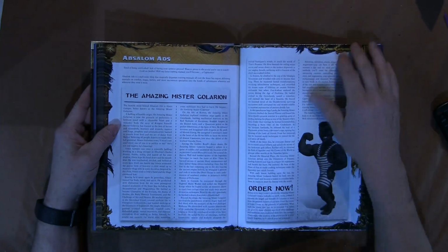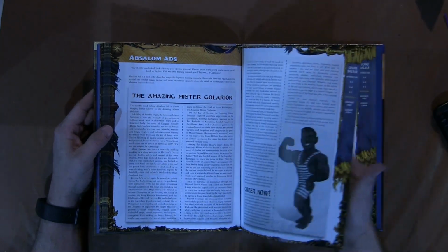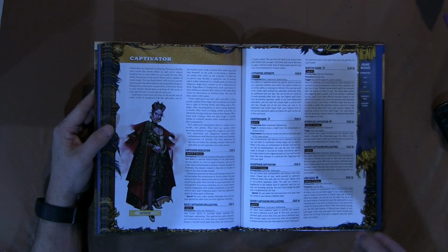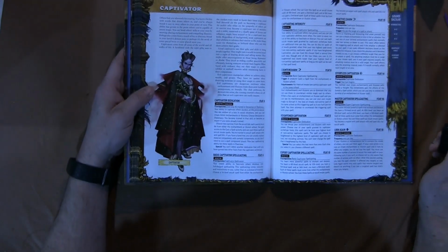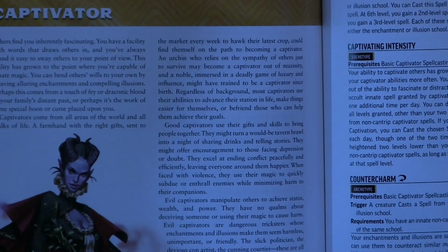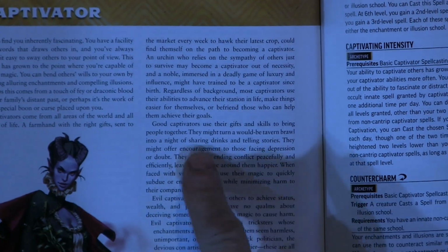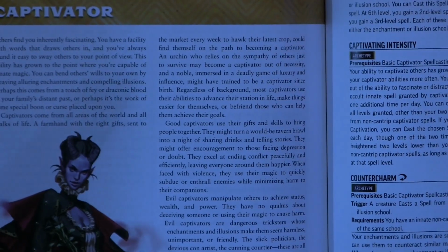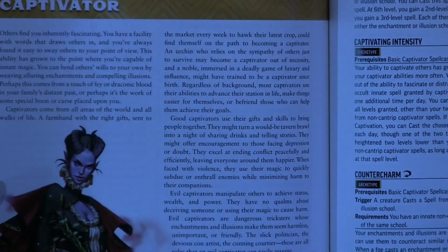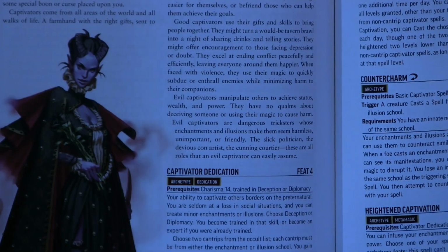new dedication feats. So the first 2 pages are all about the shop and a little insert on how to order your things. And then the next 3 pages are, in alphabetical order, your dedication feats. We have the Captivator, which basically is a dedication feat where the focus of everything is supposed to be upon yourself. So the second paragraph here says the good captivators use their gifts and skills to bring people together. So that pretty much sums it up. They use their gifts of captivation to help people along, or if they're evil, you do exactly the opposite. You use it to manipulate people.